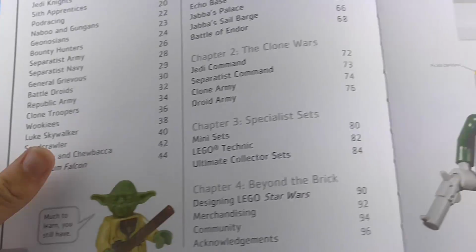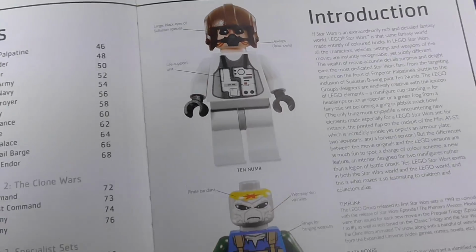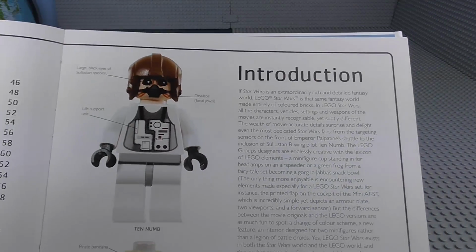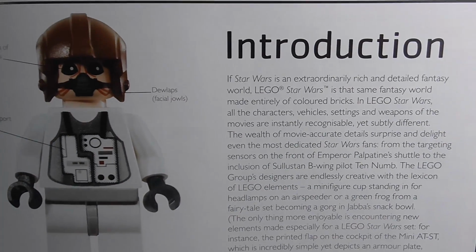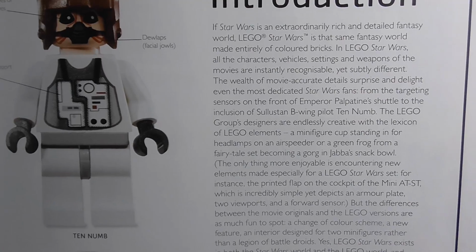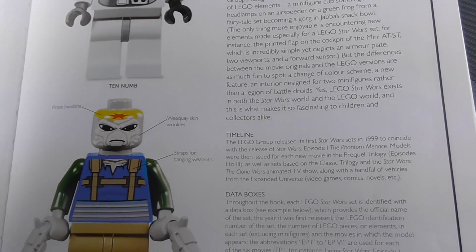And we just got some random figures placed around the places, more just examples of what you get. This is the introduction to the Star Wars book. You can read this if you want. I'm not going to read it because it's going to take forever. The timeline.